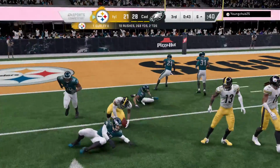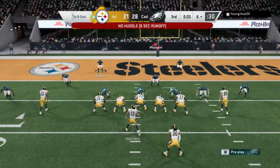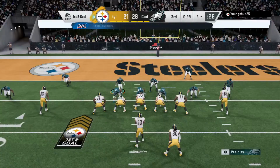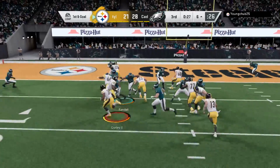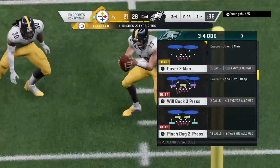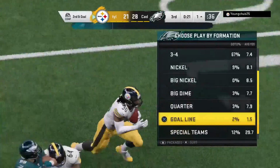And he will be brought down at about the 6-yard line. Sets him up nicely. First and goal. It was a pickup of 14. On first and goal, Gurley. A good run of 6 yards there. Gets him closer to the goal line with second down coming up.